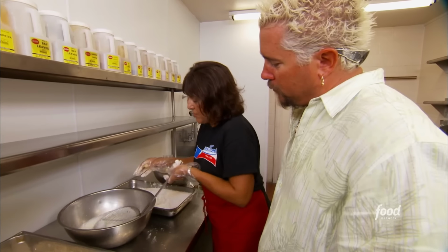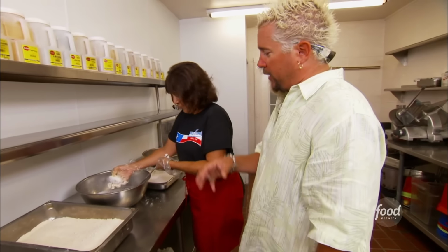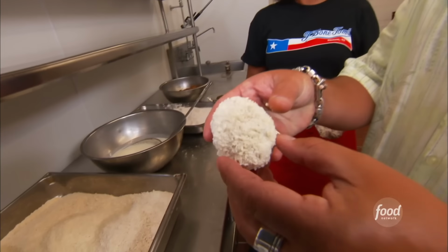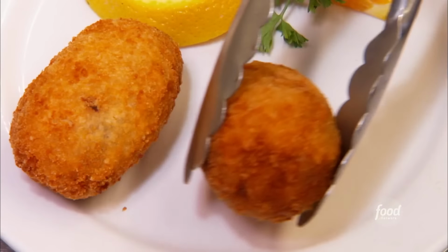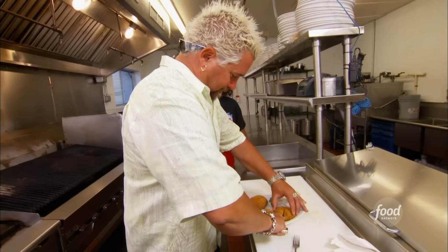Buttermilk. Toss that around. How many come with an order? Four. Of that size? Yes. Oh, so a double dredge, dippy, floury. Correct. And then into the panko? Yes. Wow, look at the size of that thing. We're gonna drop that in the fryer, 350 degrees. That's correct. And what do we serve that with? Ranch dressing. They're really this size? Yes. Everything's big in Texas.